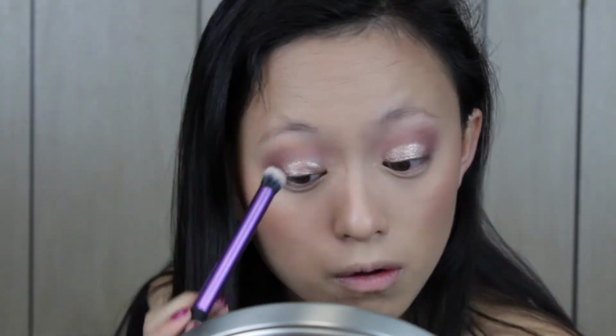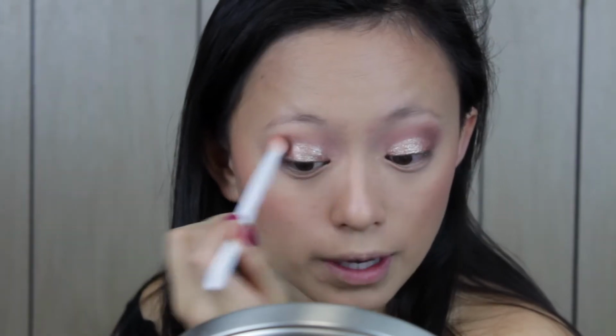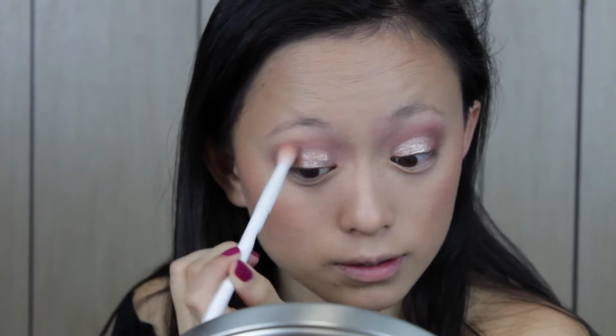I'm honestly just going to blend it in with this brush. And you definitely could have stopped just at the glitter, but I kind of just wanted to do this. And then you just blend everything back in so you don't see any of the harsh lines. So this is the eye look so far. Now I'm just going to do the lower lash line, put eyeliner on and mascara.